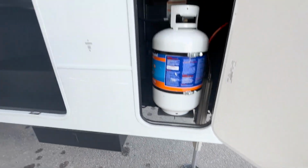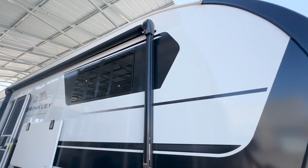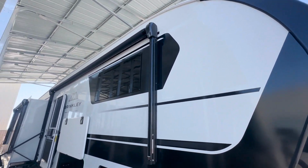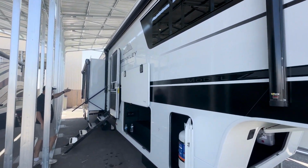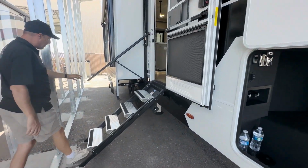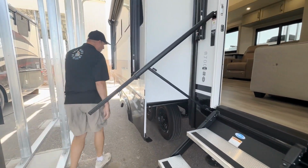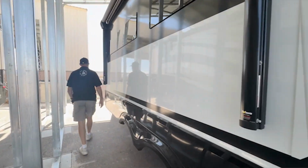Looking up, you have frameless windows. There are two awnings, one that starts all the way at the front of the RV and goes to the door, and the second one is on the slide that's just past the door. You have the Moride self-level step system with an extended handle here, which I love. Okay, upgraded road armor suspension.